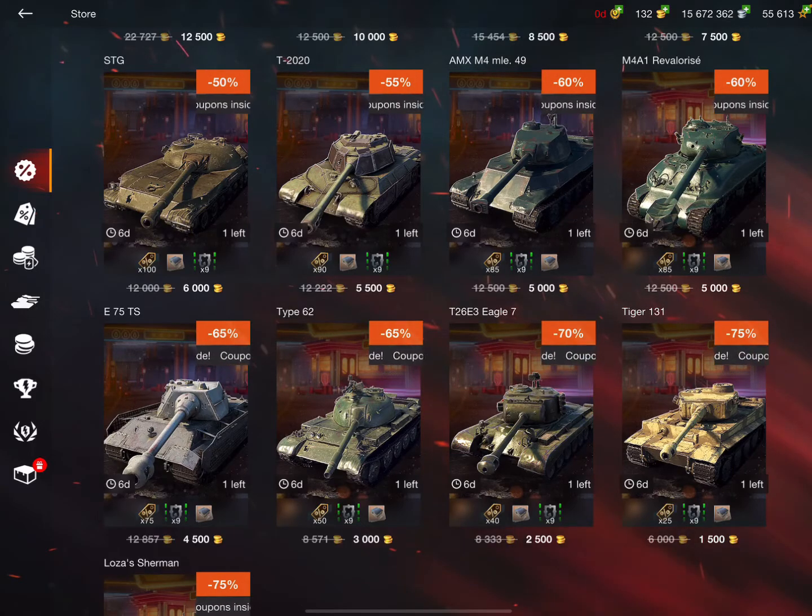The M4A1 Revalorisé, hopefully I said that correctly. 5k gold as well. I think that's a very good offer, because the M4A1, in my opinion, is absolutely amazing. It's a beast. You have a very troll turret. Your turret is very armored, actually. I'm gonna have to say that. The gun mantlet covers half of the turret, so that's what makes the tank so strong. That gun mantlet just blocks the whole thing, and it's quite insane for it.